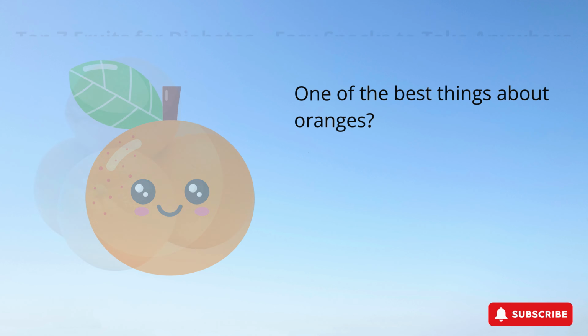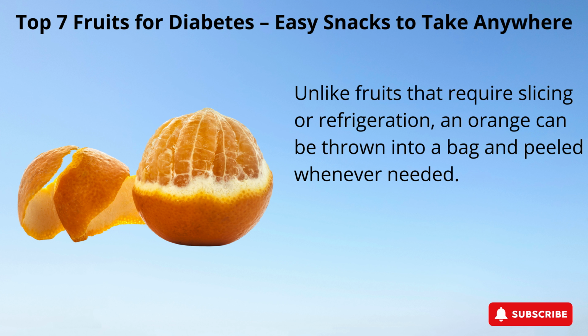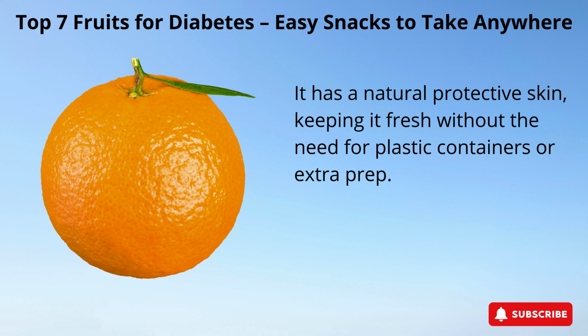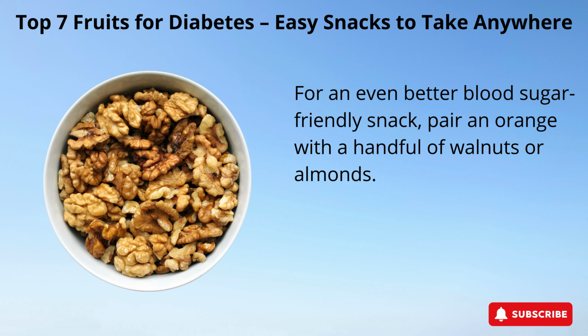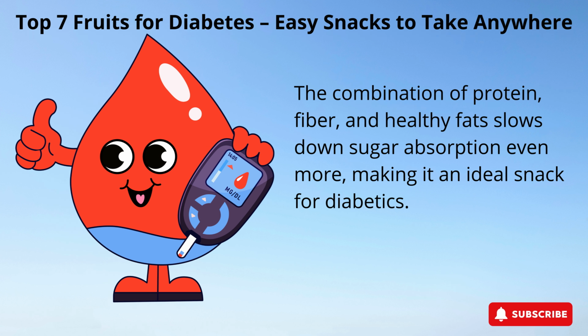One of the best things about oranges, they are incredibly easy to take on the go. Unlike fruits that require slicing or refrigeration, an orange can be thrown into a bag and peeled whenever needed. It has a natural protective skin, keeping it fresh without the need for plastic containers or extra prep. For an even better blood sugar-friendly snack, pair an orange with a handful of walnuts or almonds. The combination of protein, fiber, and healthy fats slows down sugar absorption even more, making it an ideal snack for diabetics.